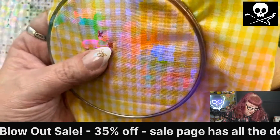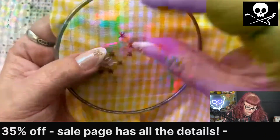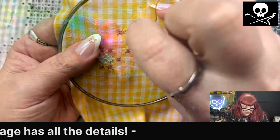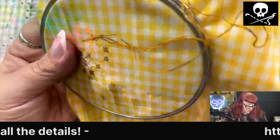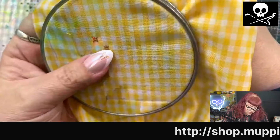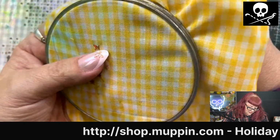So, we're getting ready to start work on the upstairs and do some of this beginning of the work up there. And oh man, it's daunting. It's daunting. I'm excited but daunted.